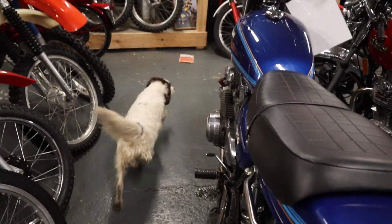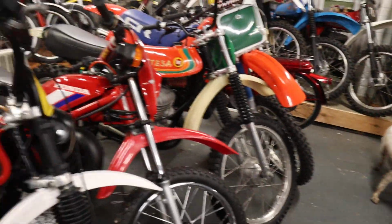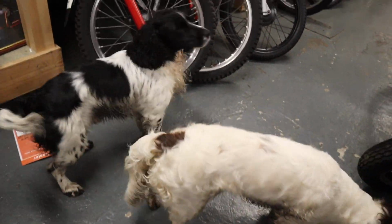Oh, the dogs have come to see us. There you go, the guard dogs, who are very dirty today. Been out this morning around the fields. Milo's come to say hello.